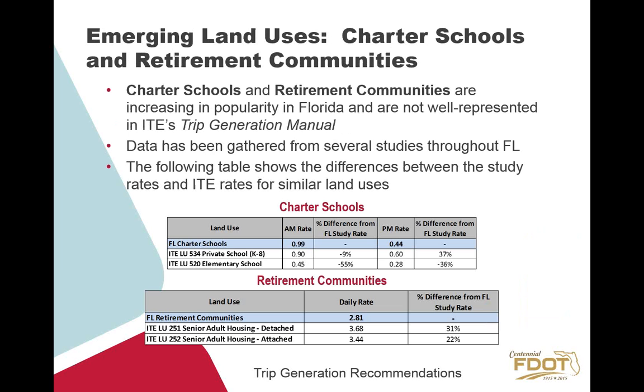The number of retirement communities and charter schools in Florida have also been increasing over the past decade. Charter schools are not currently represented in ITE's data, so other school rates are often used instead. It's estimated that there are currently around 570 charter schools in Florida with over 200,000 students enrolled. Very little research exists related to charter schools, and the upper table shown on this slide includes average rates calculated from 3 studies in South Florida.